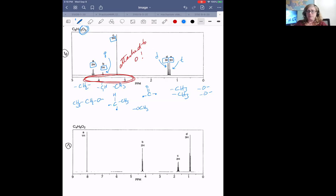I don't have any C13 to tell me if I have maybe an ester or something else, but there's only one way to attach this with all the pieces working out, and that is making an ester here. Now the question is, can I decide? So let's build this up.